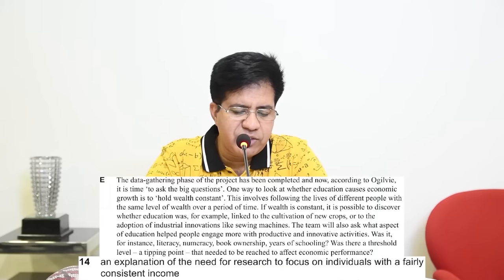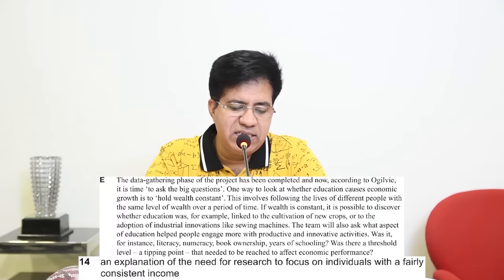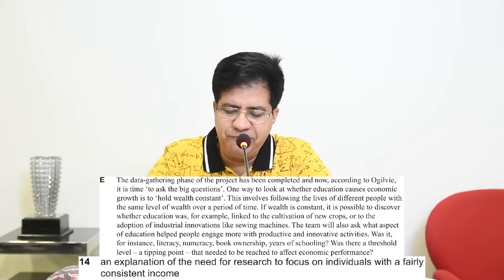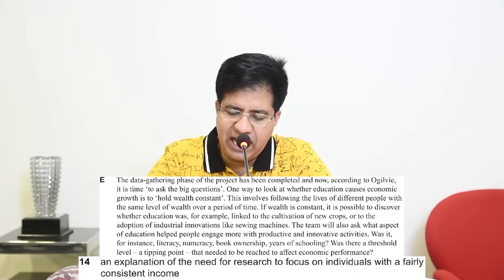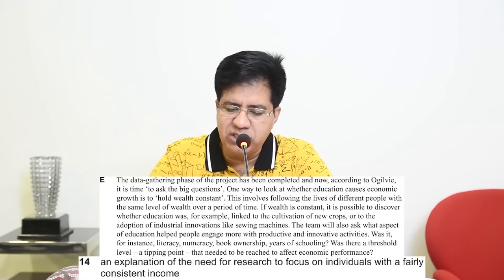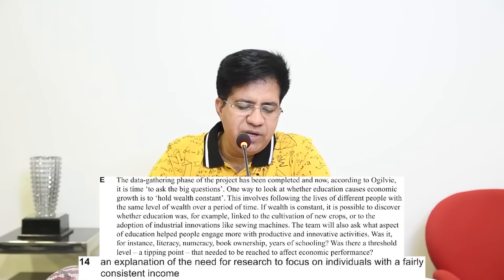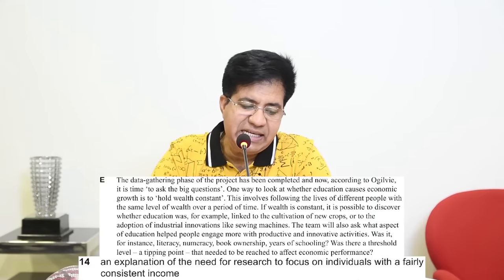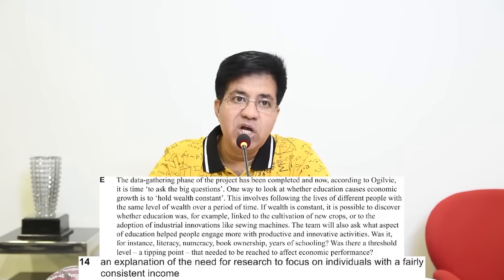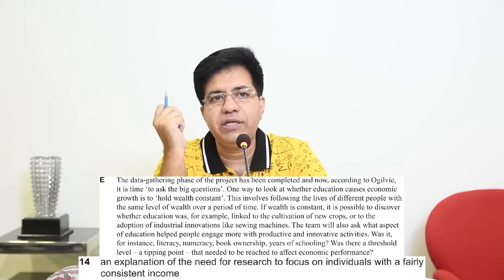Explanation of the need for research to focus on individuals with a fairly consistent income. And what is the word for fairly consistent income? Same level of wealth over a period of time. If wealth is consistent, it is possible to discover whether education was linked or not. So for question number 14, individuals with a fairly consistent income, and for that they use the word wealth is constant. Paragraph E is the right answer for question number 14.